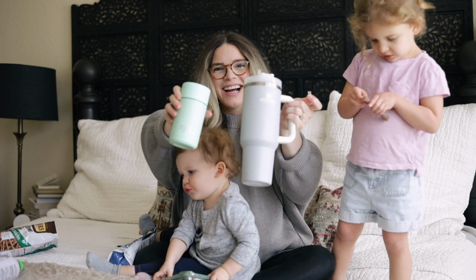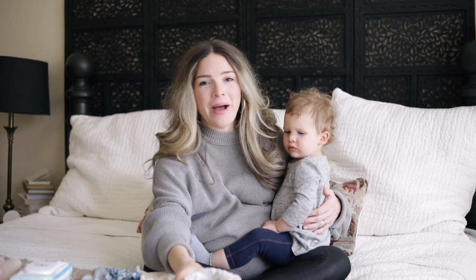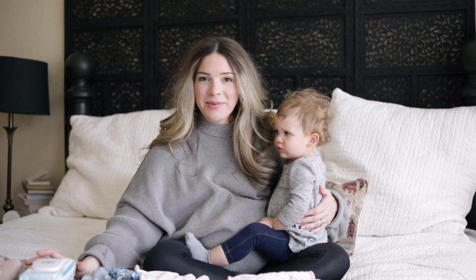There you go. Okay, this third and final part of what we're packing for the hospital bag is all about baby. I'm not bringing a whole lot. I could bring a lot, but we're going to keep it pretty simple. So I'm not bringing diapers actually. I like using the diapers at the hospital.